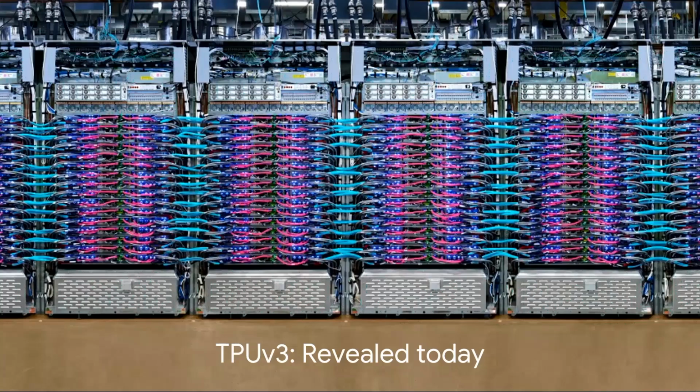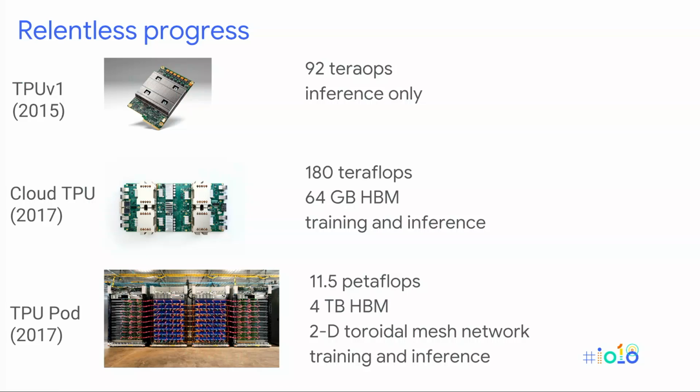Finally, this morning, you're getting the first glimpse of our third-generation TPUs assembled into an even larger TPU pod that delivers more than 100 petaflops of compute for a single machine learning problem. So I just want to emphasize that we are committed to making relentless progress in this domain. This affects all of our products. It improves the lives of all of our users. And through the cloud, we're bringing these platforms to you so you can train machine learning models and run them faster and more cost-effectively than ever before.